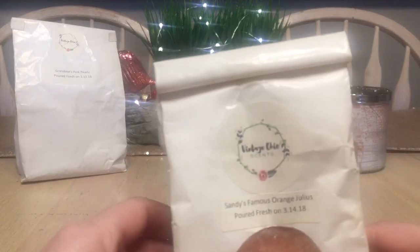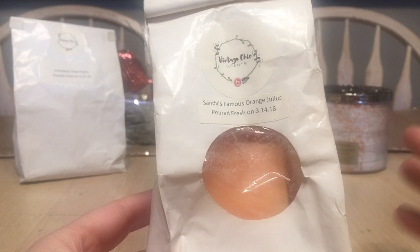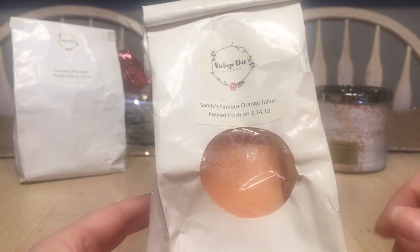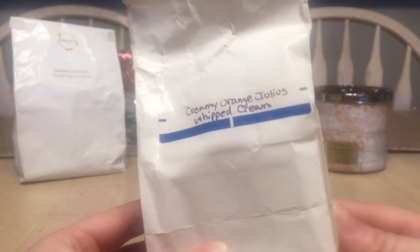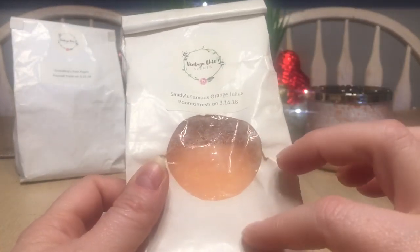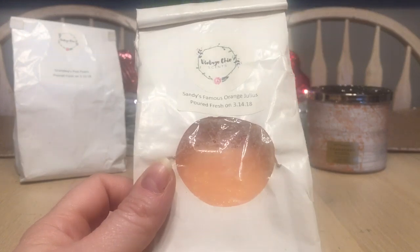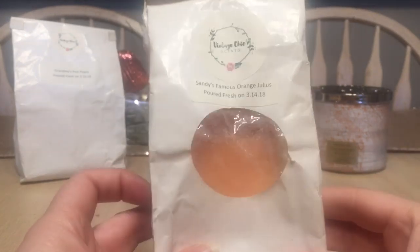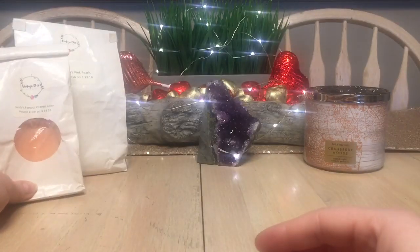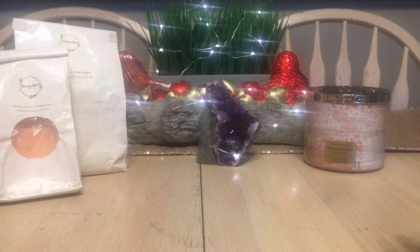And something I've just started melting in the bathrooms, because if you've been around long enough, you know that I love orange in the bathroom, like any orange blend. So this is Sandy's famous Orange Julius, which is described as a creamy Orange Julius whipped cream. And this is lovely. This is in the shatter bit, so it's very easy for me to snap off a piece of whatever size I like and put that into my little warmers. I use little warmers in the bathrooms just because bathrooms are smaller and I'm not in there that long.